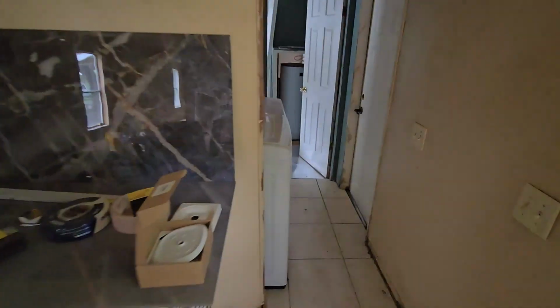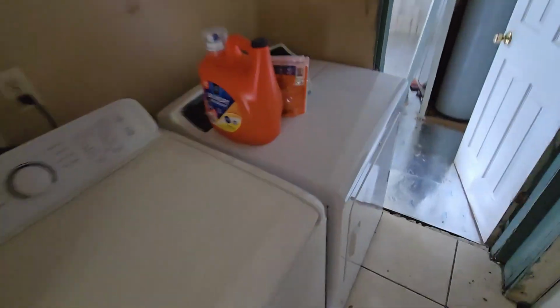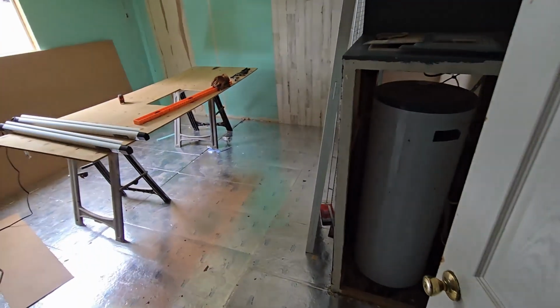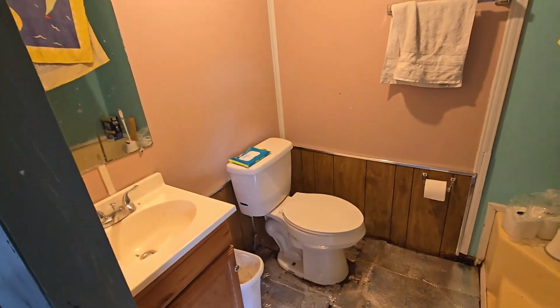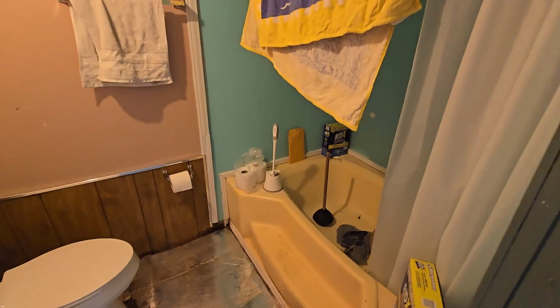It does have built-in washer and dryer hookups. The dryer, they're not staying. And then this is where the water heater is in here. And we're gonna do a little feature wall along the back and white walls everywhere. Keep it nice. So it's not a huge area, but it's a nice size. And it's nice and cool in here as well. And door to the back.